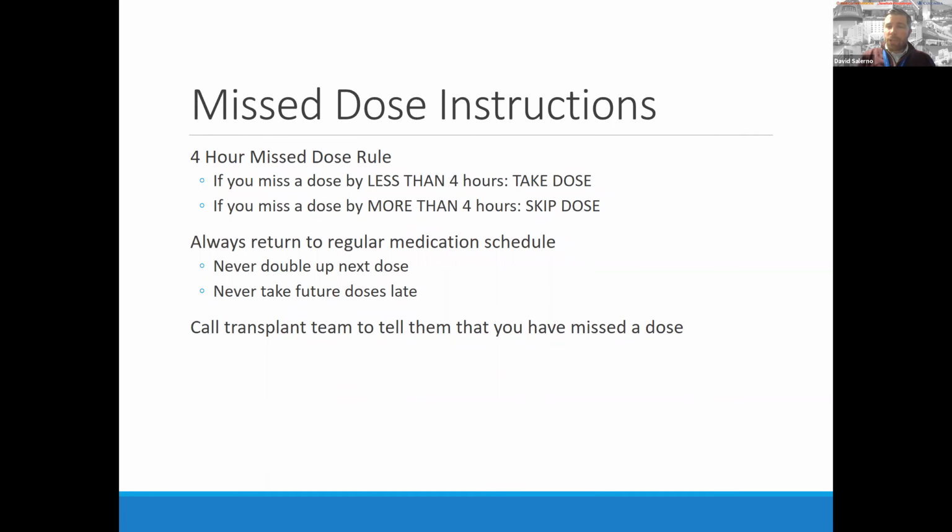One of the most common questions I get is about missed dose instructions. So after the transplant, we have a 4-hour missed dose policy. If you're supposed to take a dose and you miss the dose by less than 4 hours, you can take the dose. If you miss the dose by more than 4 hours, we want you to skip the dose and take the regularly scheduled dose at the next time period. We never recommend doubling up on doses, and we never recommend taking future doses late.